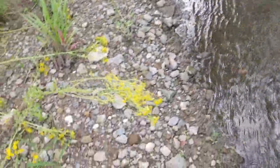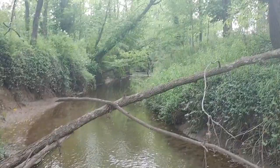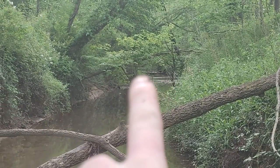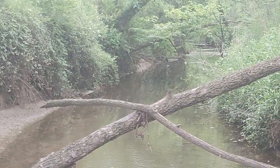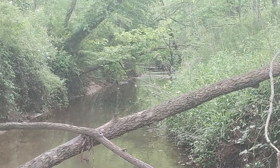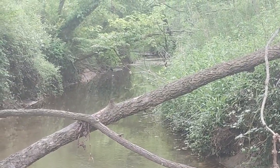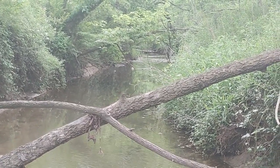But on another note, when I was walking the end of the sandbar, I heard something splashing in the water down there, and it was a deer right down to where that tree is across the water, and he started running back there. He's long gone. He heard me, but it's pretty cool. Kind of spooked me at first because I didn't know what was making all the ruckus down there, but we'll head down that way, and we shouldn't be too far away from the other creek that this creek runs into, so I'll let you know when we get there.